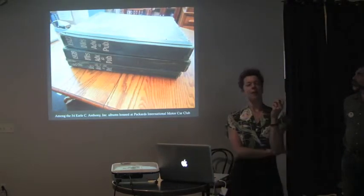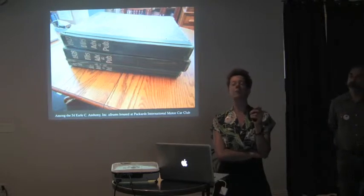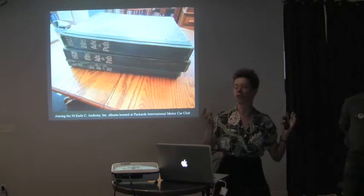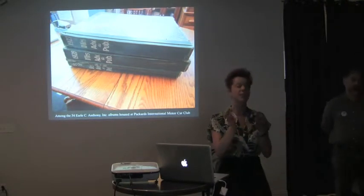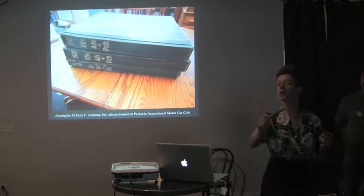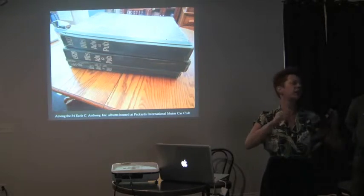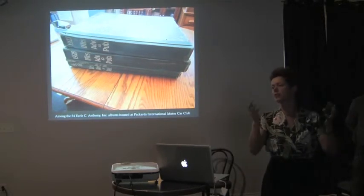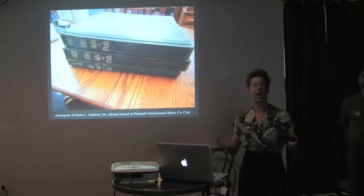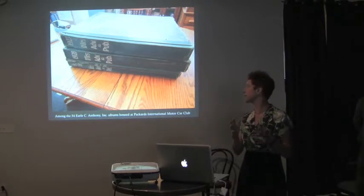It turns out that the Earl C. Anthony Company had a clipping service. This is something that was common all throughout the teens, 20s, 30s. People who were famous or businesses that were in the news a lot would hire a clipping service to clip every ad they ran, every article written about them. Amelia Earhart had such a clipping service. Lots of famous people in those days had these clippings albums. Well, Earl C. Anthony Packard had a clipping service, and they had 54 clippings albums.